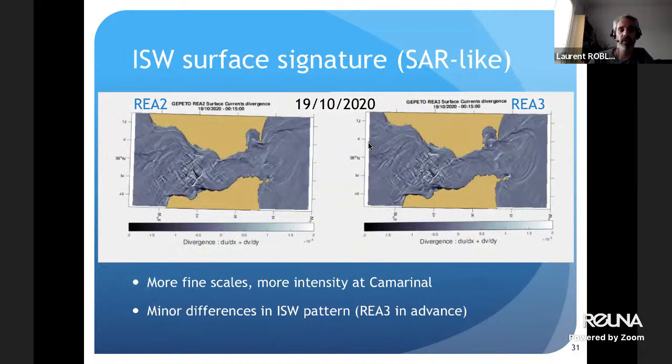These figures illustrate now the surface signature of internal solitary waves and the hydraulic jump here and there as a proxy of surface roughness retrieved from the synthetic aperture radar observation. We are still on the same date, the 19th of October, and we are illustrating these divergences of surface current at the intermediate high resolution grid.